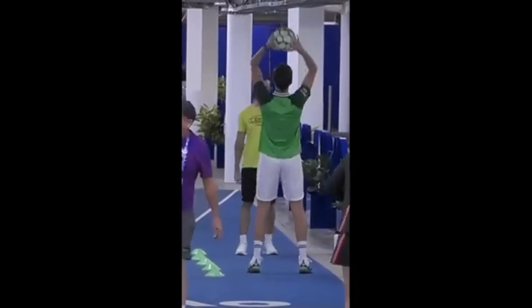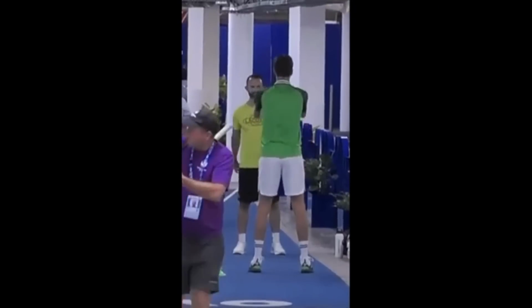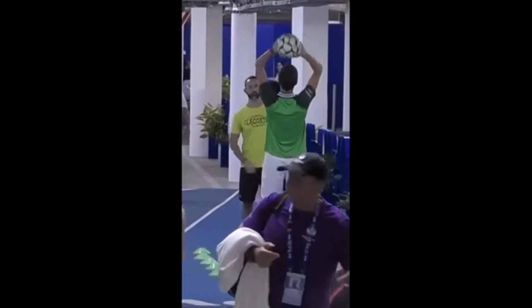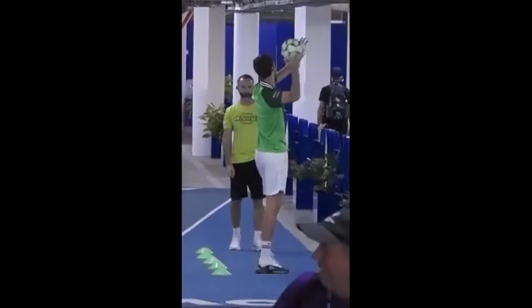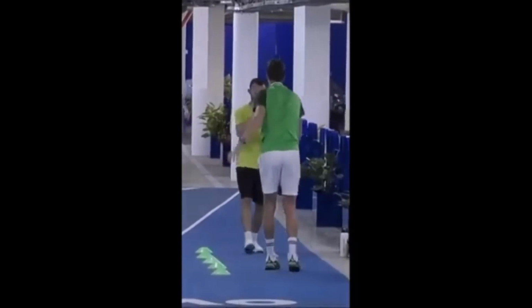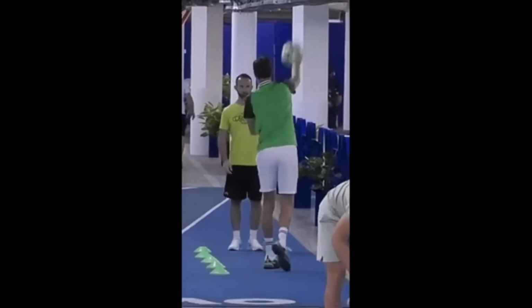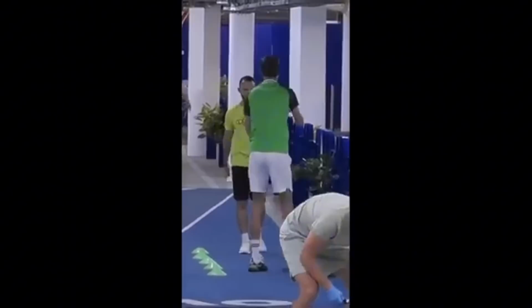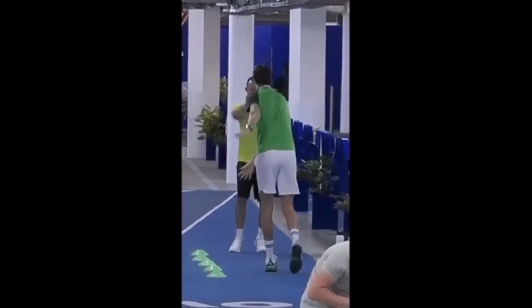Daniil Medvedev's rotational medicine ball throw is a standout exercise in his training regimen, designed to mimic the biomechanics of executing ground strokes in tennis. This exercise is particularly effective for developing rotational power, core stability, and functional strength, all of which are crucial for consistent and powerful strokes on the court. The rotational throw replicates the twisting motion used during forehands and backhands, making it one of the most sport-specific exercises a tennis player can perform.